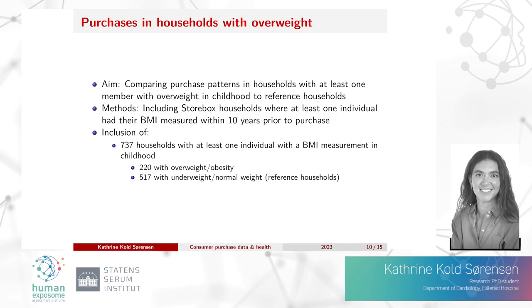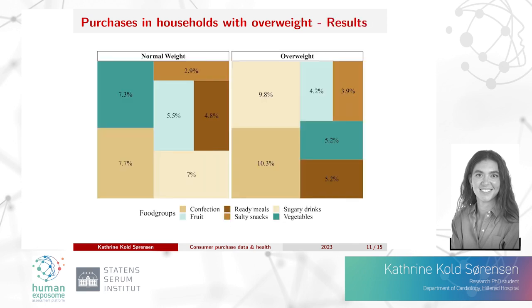Moving on to our second study that I wanted to share with you today. Here we aim to compare purchase patterns in households with at least one member with overweight in childhood compared to the other households. And here we included only households where at least one individual had their BMI measured a maximum of 10 years prior to purchase. We included 700 households, of which 200 had overweight or obesity and 500 had underweight or normal weight. And this is a plot showing the unadjusted results.